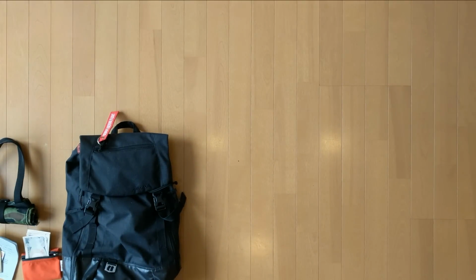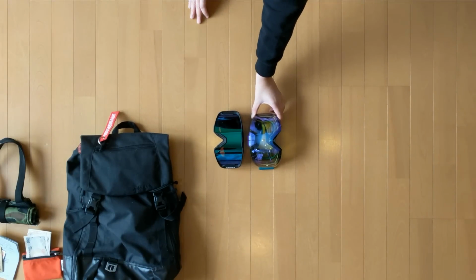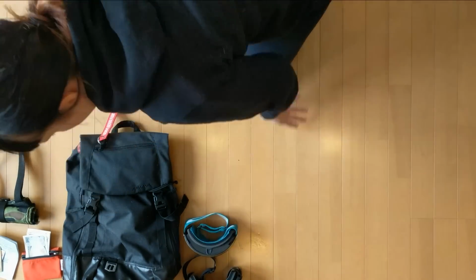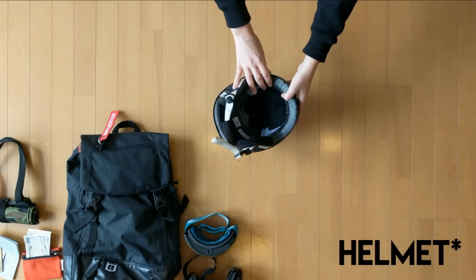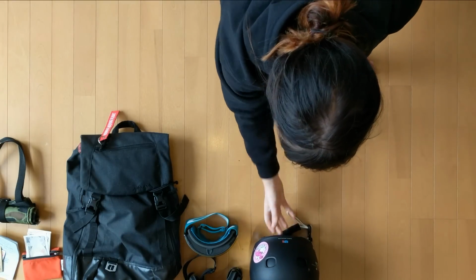Now for some more snow related gear. Make sure you pack some good goggles and invest in a good low light lens. For Japanese snow conditions, yellow is one of the best colour tints for the ever changing light that you will find ducking in and out of trees. I also wear a helmet. Note the asterisks. This is obviously a personal preference, but when you're skiing off piste and around trees, it's a good idea to have some extra protection.